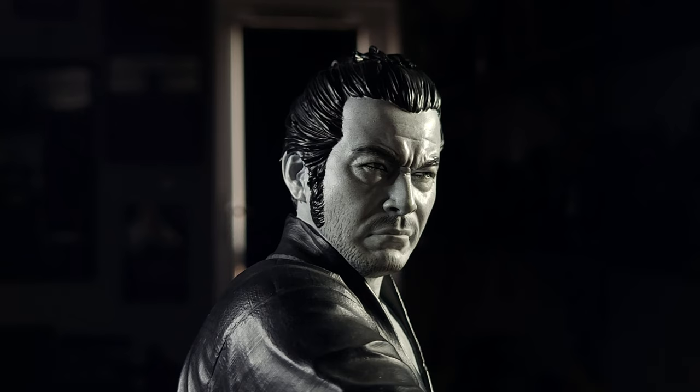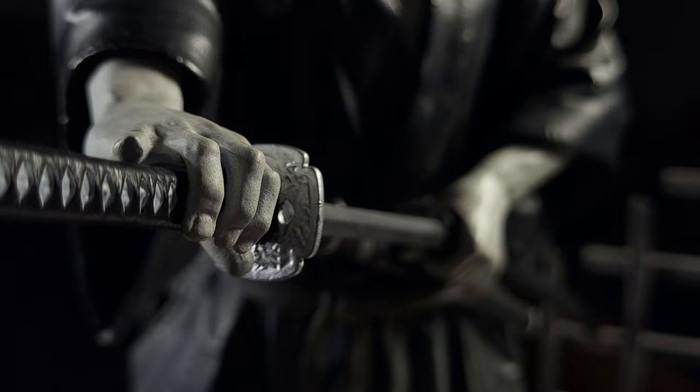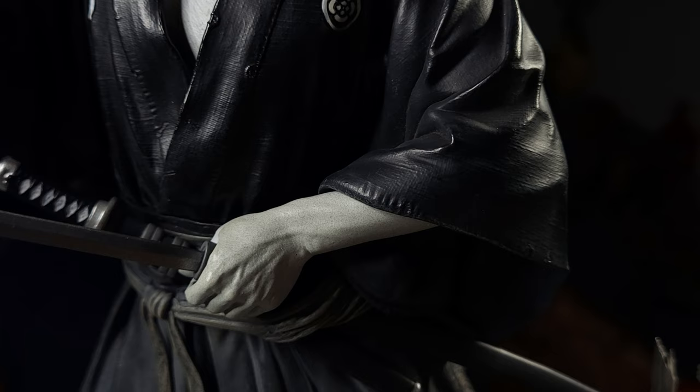And check out the detail here with his hand drawing the sword. Beautifully done. Just everywhere you look, there's great details, the texture on the kimono, the veins and the bone in his hand there.